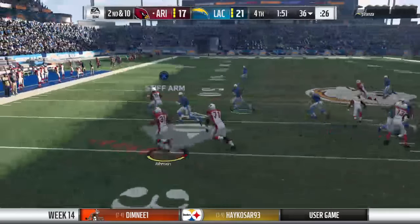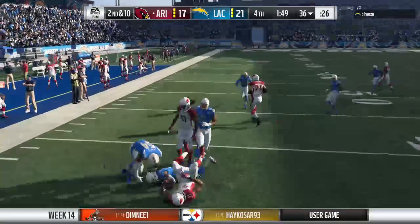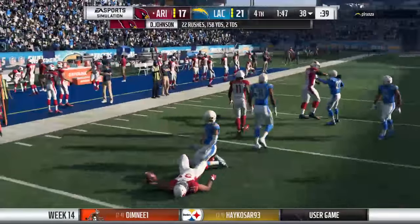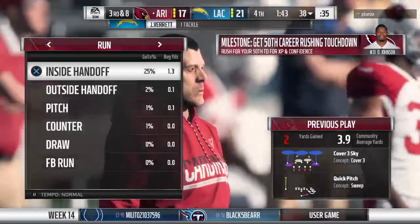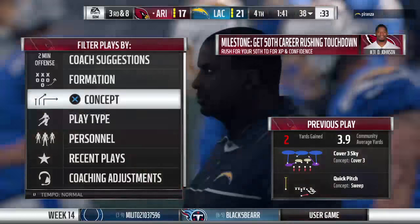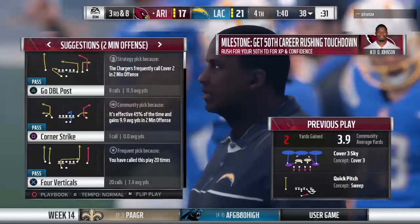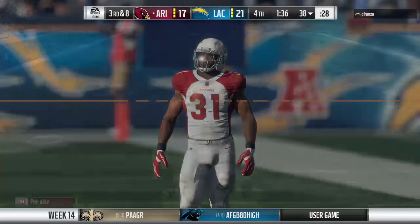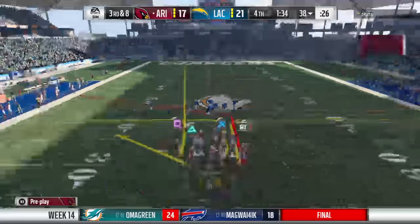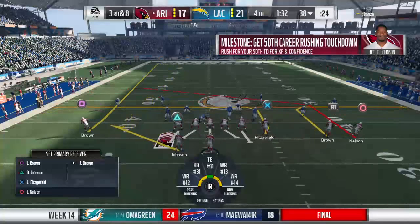They pitch it out to Johnson. He'll be dropped shy of the 40 despite an excellent display of footwork. He only got a couple on that one, so not a ton of help. They'll have a 3rd and 8 forthcoming. An extra defensive back on the field for the Chargers now on 3rd down.